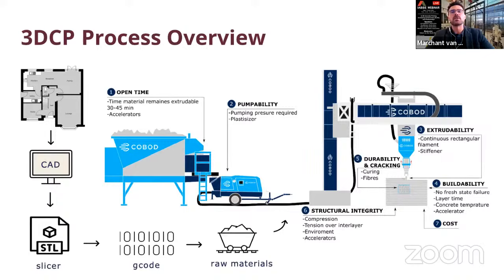We generally leverage a stiffener for that purpose, but then we have to stack these layers on top of each other. So that's where we enter the buildability phase. We need to ensure that we don't have fresh state failure. A very important parameter is your layer time. So your layer time is the time that it takes to deposit one sequential layer, if you look at in plan on the structure, to do one loop around this entire structure.